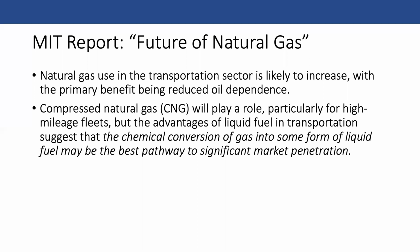And a lot of folks think that there are bigger advantages with liquid fuels, and so chemical conversion of natural gas into these synthetic fuels may be a different pathway to significant market penetration. I tend to think that the only people who really are pursuing this, at least thinking about this on a commercial scale, are oil companies. And so if you want to avoid fossil fuels in the future, one way you can get around this is to do synthetic fuels, where you are producing gasoline through chemical processes rather than, you know, drilling it out and refining it out of oil.